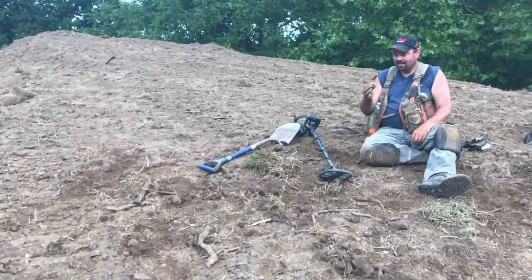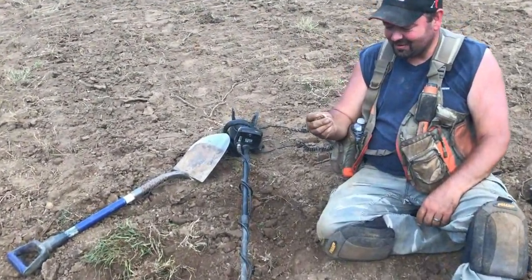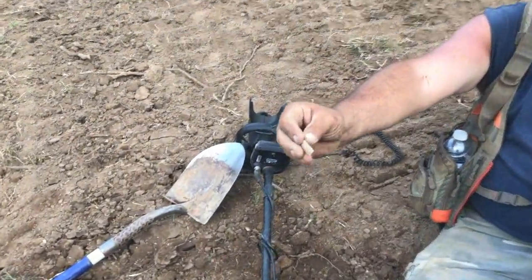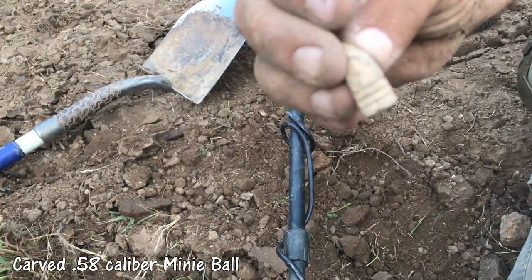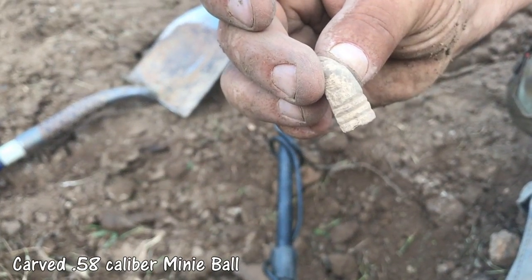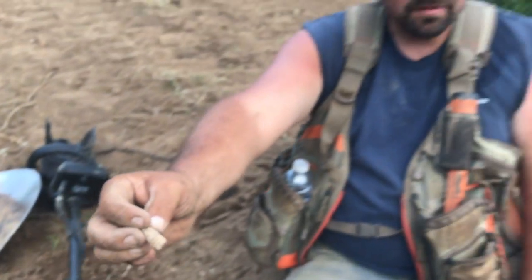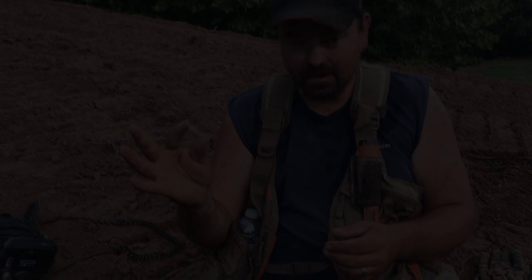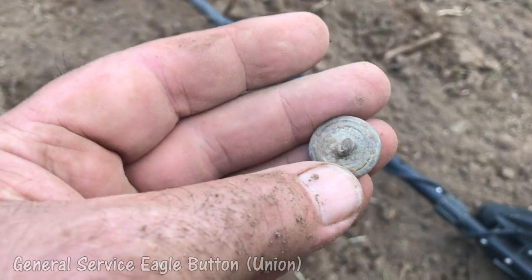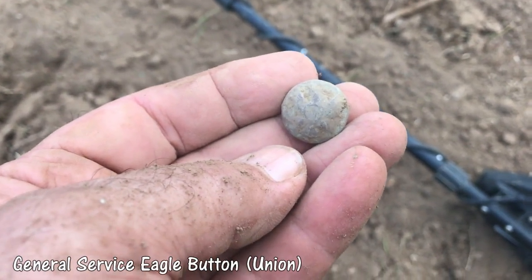Goodness gracious. I'm going to have to get filming pay for all this. I got a neat little find here. It's a piece of a 58. Oh, it's been carved. Why would a soldier do that? I guess the reason we whittle on a stick. Just bored, I guess. Just piddling. Well, that's a good find. Thank you. I got another eagle button. The shank's been bent over a little bit on it, but it's in good shape.